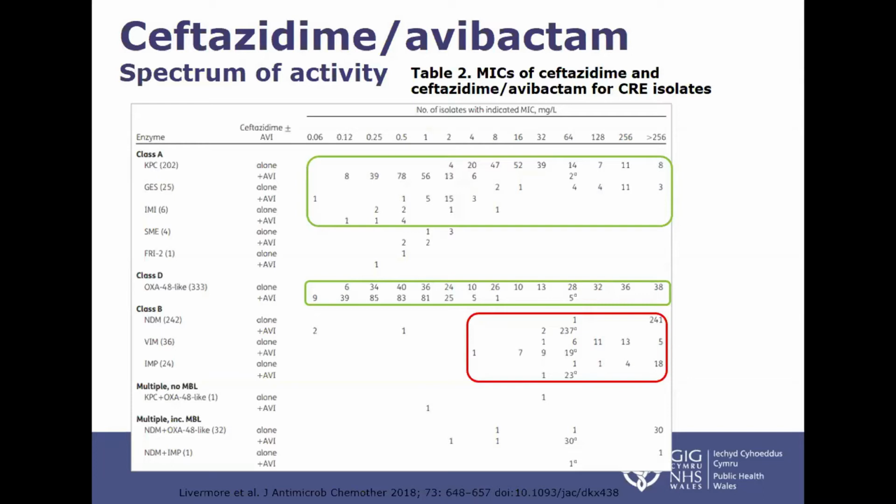For OXA-48 producers, you can see a similar kind of story. There is more variety with OXA-48 producers because of the expression levels, but even so, you can see that drop as the avibactam has activity against the enzymes.